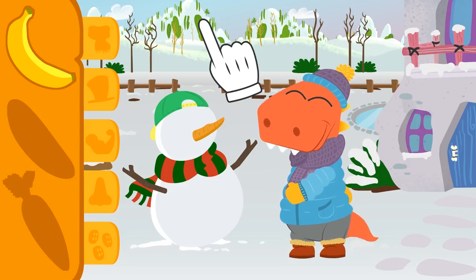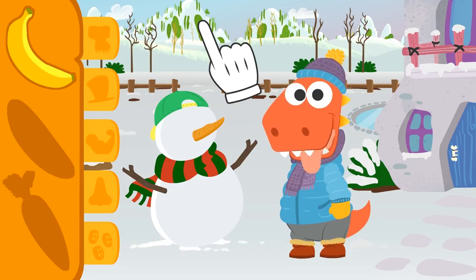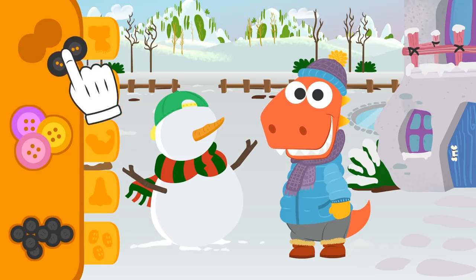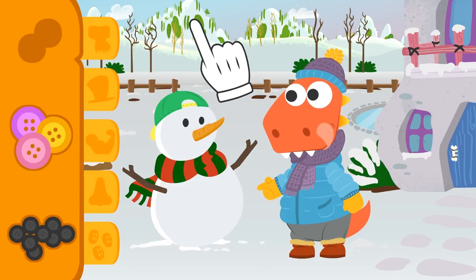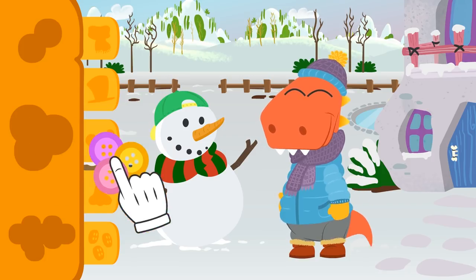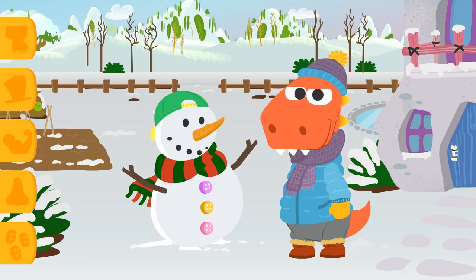Now we're going to use buttons for his eyes, mouth, and tummy, okay? Alright, which buttons do you want to use for the eyes? Perfect, I think those will look fantastic. And done, shall we do his smile next? Let's place the buttons, then. And also done, the only thing left now is the colored buttons. And that's it, Eddie! You've decorated your first snowman!